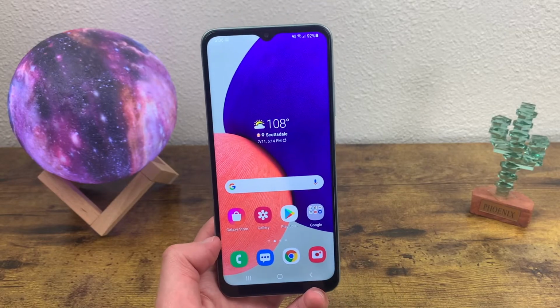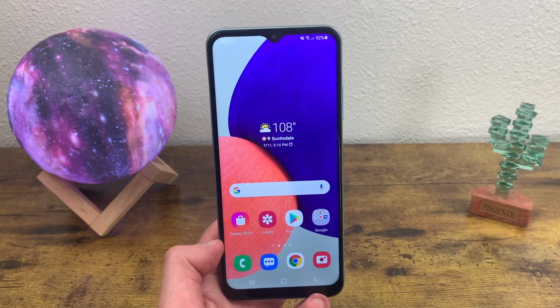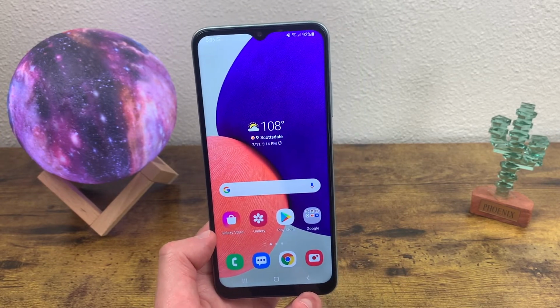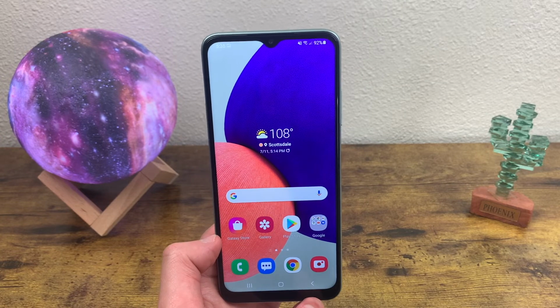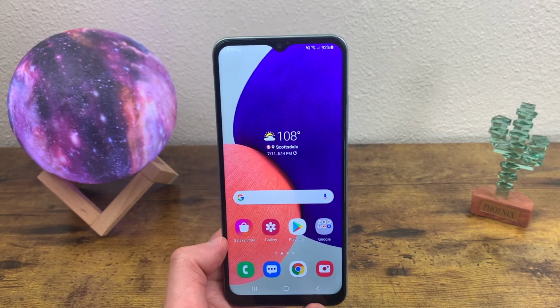So the video quality of this phone is actually pretty good. The only thing I'm not a huge fan of is the audio quality. The microphone in this phone is not the best. I would say if you're trying to shoot videos more professionally and want better audio quality, maybe get an external microphone for this phone. Otherwise, everything else is pretty decent.